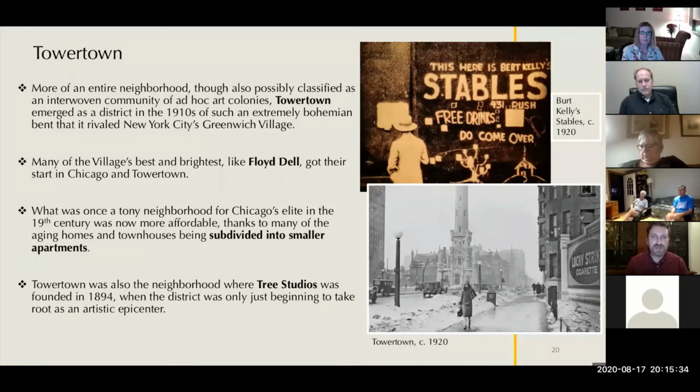And it's not clear exactly whether the neighborhood by 1894 was becoming an artistic neighborhood, and that's why the Trees decided to set the art studio there, or whether it was probably all happening generally around the same time after the World's Columbian Exposition.